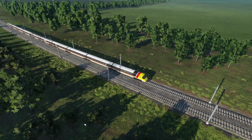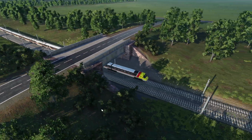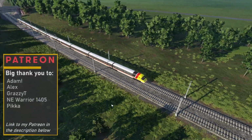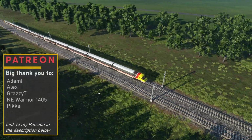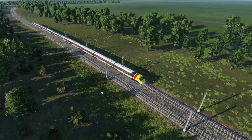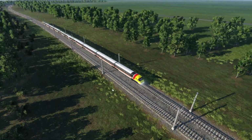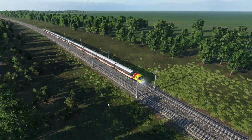So just over a week ago, Steve M4 launched a mod on the workshop, which I think people have been waiting for a long time, and here it is in all its glory. It is, of course, the Class 370, or the APT, the Advanced Passenger Train. It was a train that was developed in the 1970s, in the 1980s, that was supposed to work on the West Coast Main Line, and obviously had that famous tilting technology, but was unfortunately never introduced properly.